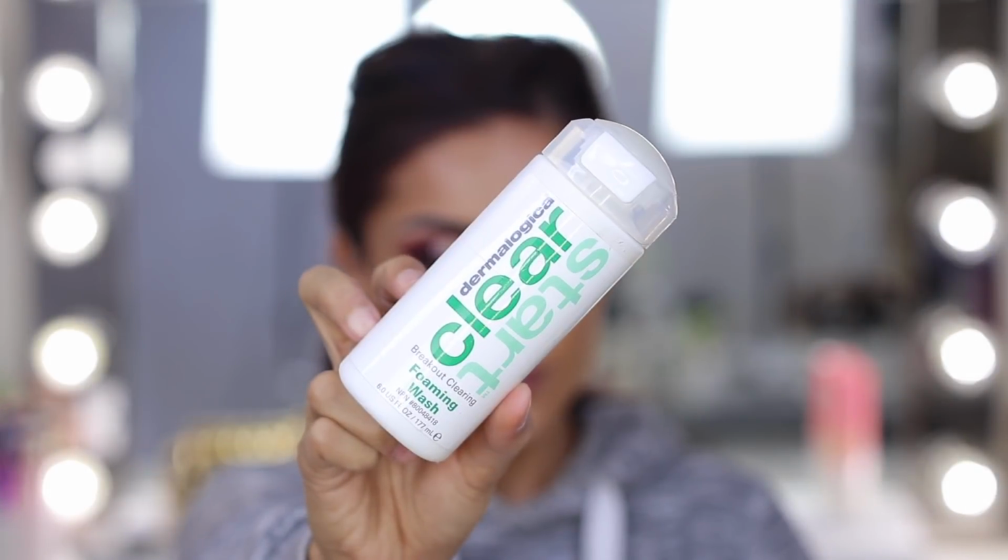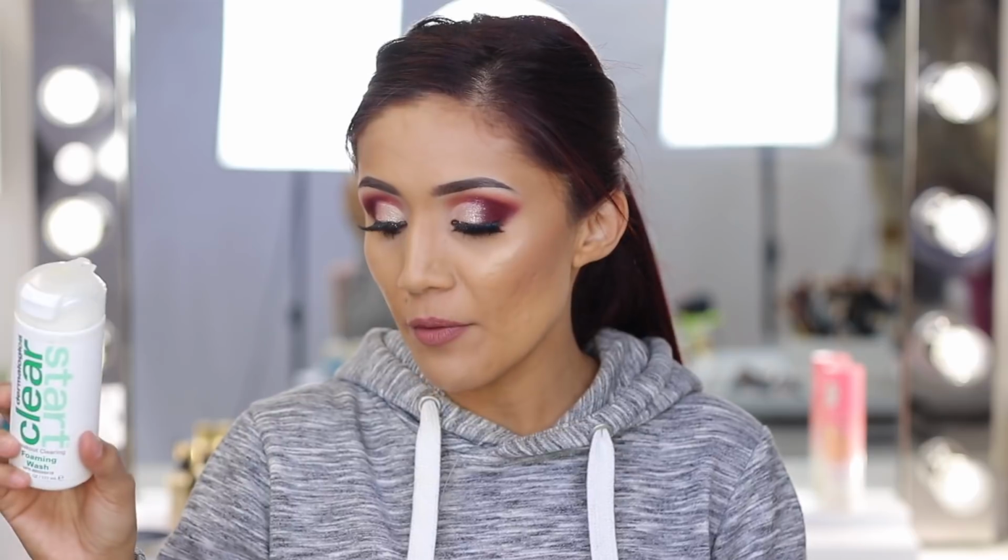So I only have two products for face wash. This one is new, and this is the DERMALOGICA Clear Start Breakout Clearing Foaming Wash. This here is formulated for breakouts, for acne. I think I have half a bottle left in it. It does have salicylic acid in it.